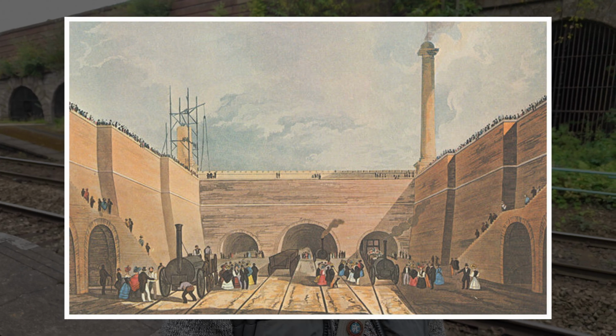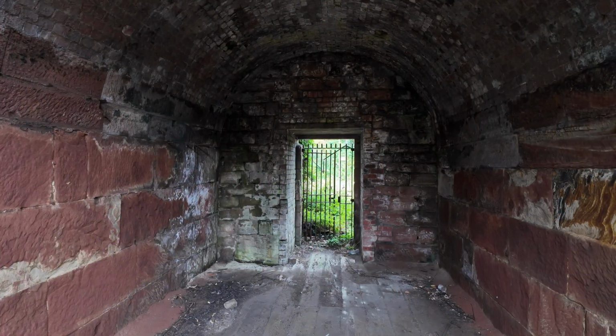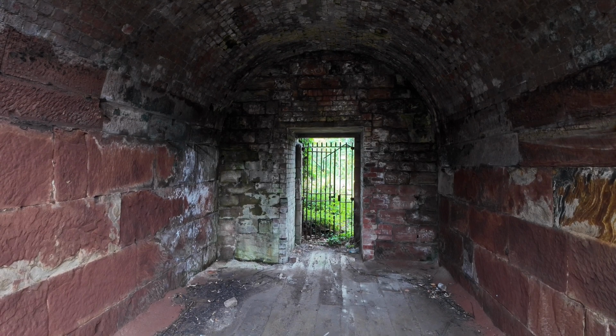I can't get any closer than this because you do need special permission from Rail Track, I think, or other people. The present buildings, which are behind me, date from 1838. But the buildings here on my right, you can see the arches. These arches are underneath the approach ramp to the modern station building.